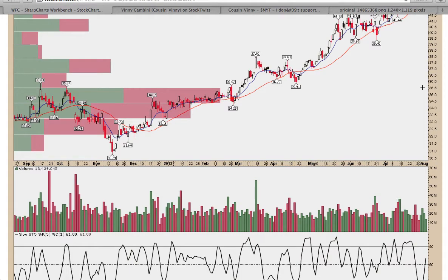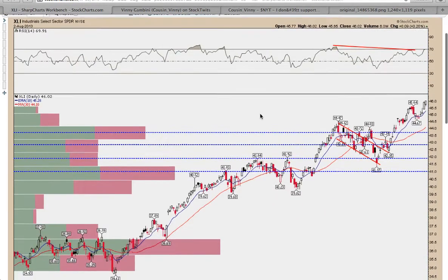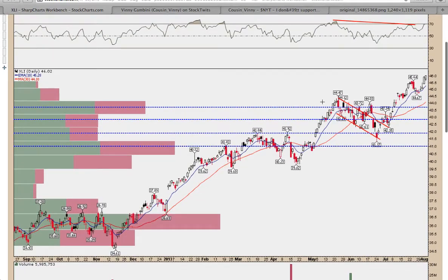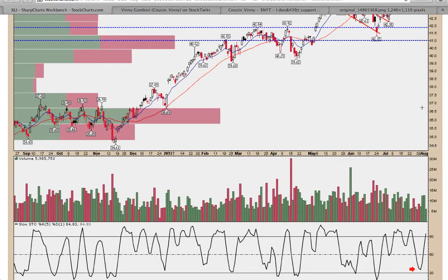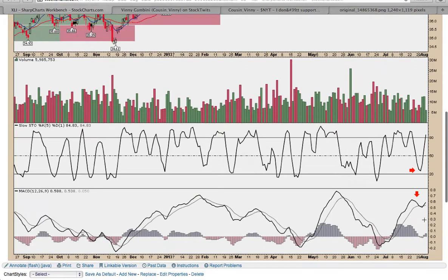on this particular name. The industrials got back above 70. This is one of the better sectors if you're thinking about trading this area. We had this nice descending channel. We broke out. We're holding the 10 period. We had some really nice candles on Thursday and Friday. Lower volume on Friday, but we did have decent volume on Wednesday and Thursday. Stochastics is getting up there, but MACD is pointing higher as well.